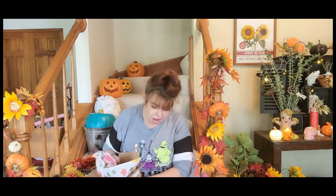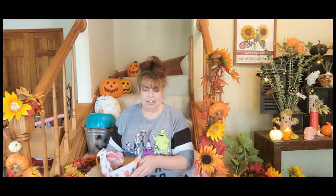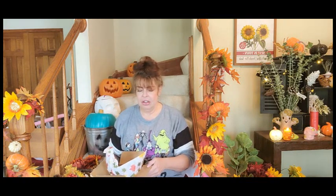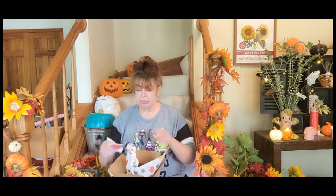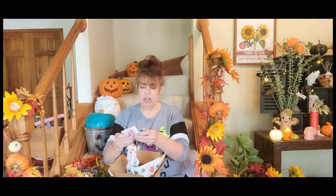Oh, another sample. Barbie, I swear you have the ribbon, honey. There you go. We're going to push you away a little bit. You guys have no idea what's going on around here. Okay, so this is tea and cakes, signature collection. I can't open this, but this is glittery and I'm sure it smells so good.